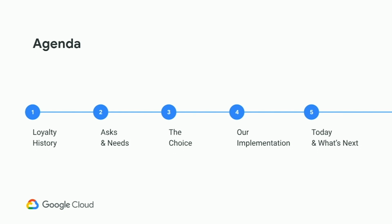From there, I'll turn it over to Cam, my lead engineer, who will talk us through the choice on how we landed on Google Cloud, as well as our implementation. So what our life cycle was getting into the cloud, what it's doing for us, and how he and his development team are able to deliver on a day-to-day basis. And then at the end, I'll come back in and follow up with what it looks like today, how we're implemented, how we're moving forward, and what's next for us as DSW and Designer Brands.